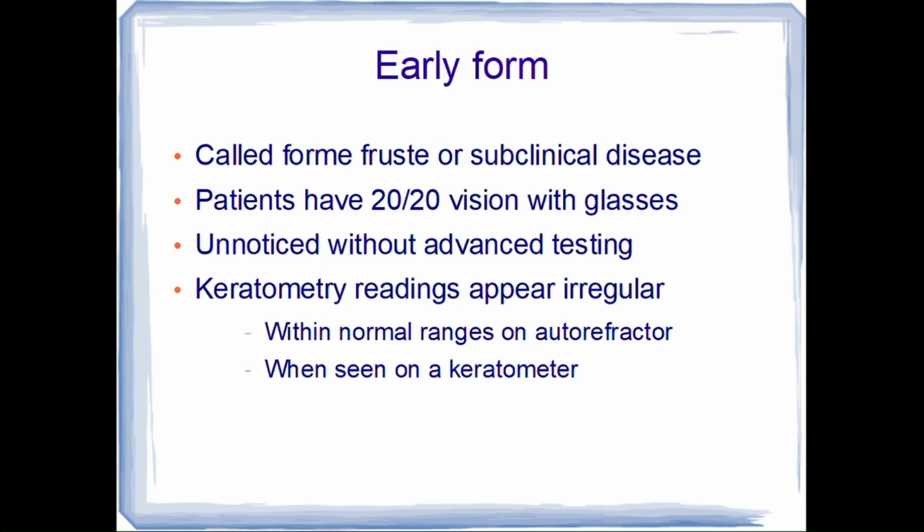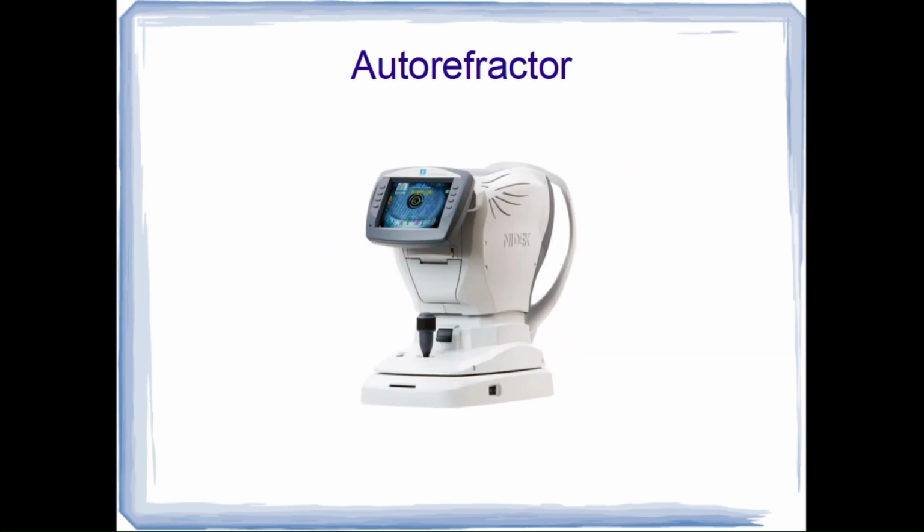The early form of keratoconus, also called form fruste or subclinical disease: patients still have 20/20 vision with glasses, and you wouldn't necessarily know that there's any problem if you didn't do advanced testing. The keratometry readings will appear irregular, and if you're just doing an autorefractor, you'll have normal K readings. For example, most offices will use something like this to measure the shape of your eye. It tells you about the curve of the cornea, and gives you an estimation of the eyeglass prescription, an objective reading. It'll print out the curve, and this will typically give normal results.